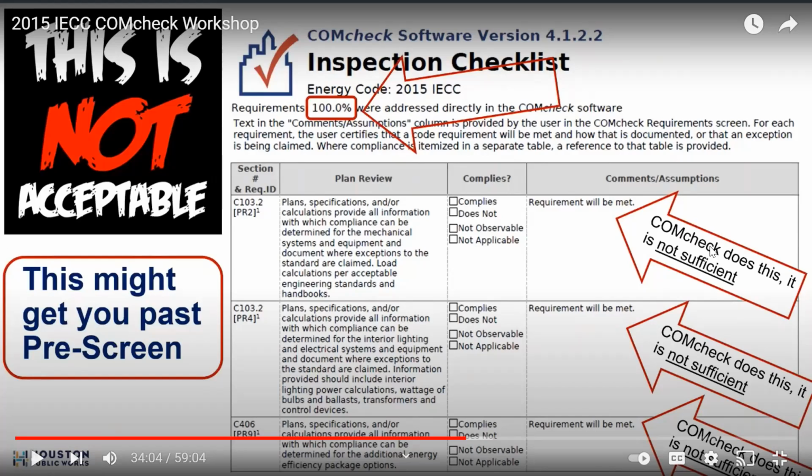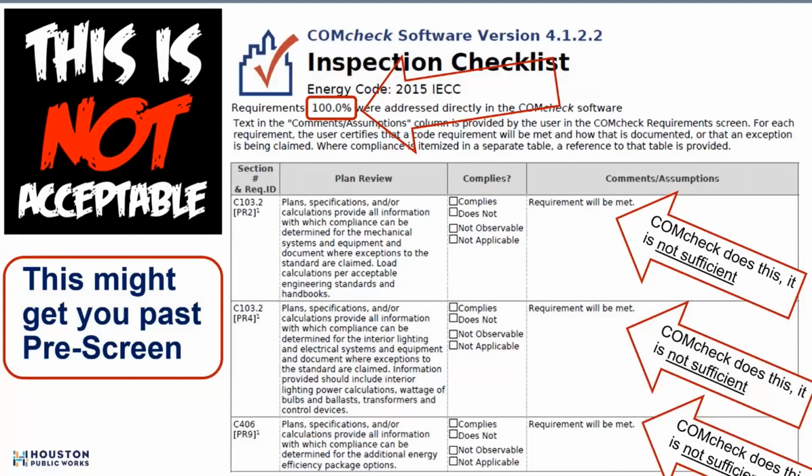Good. Yeah, you again require the comments to detail where in the plans this stuff is located to make life easier on your plan reviewers, number two, but number one, to make sure the architect and engineer have taken account of all of these code requirements in the design. That requirement will be met thing, then the plan reviewer is going to bounce you. Okay, it's not sufficient. That is not indicating where on the drawings this is showing compliance. Requirement will be met is an assertion where you need to actually show the compliance. So this is a perfect opportunity to fill in the comments to show compliance.